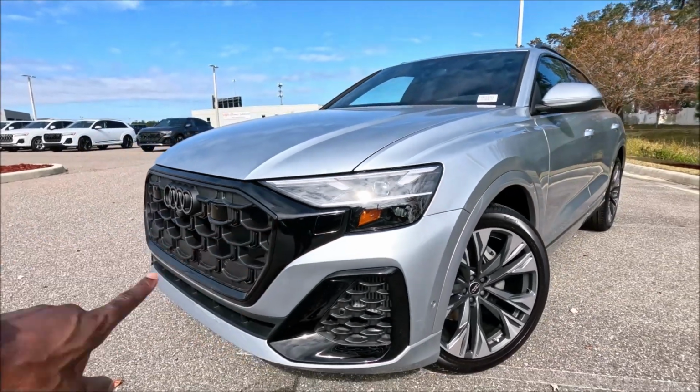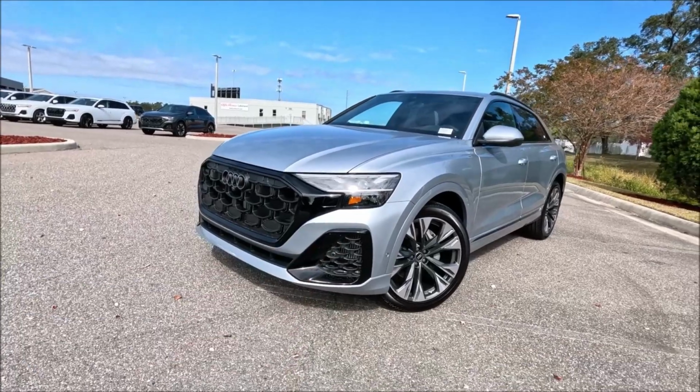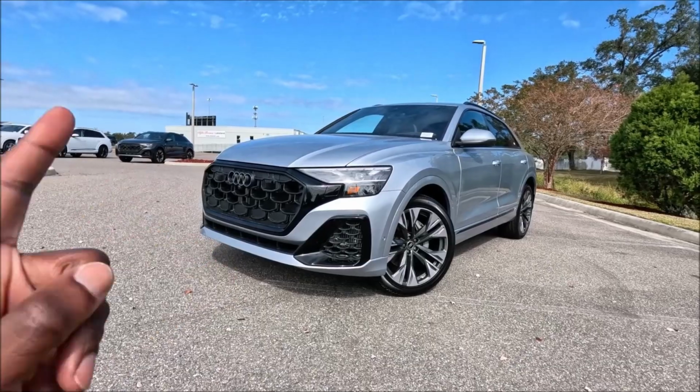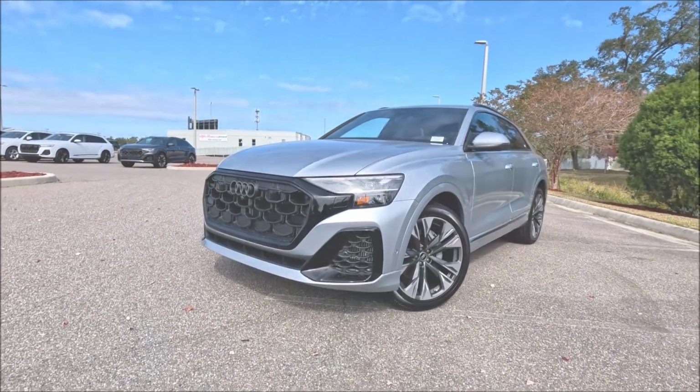The 2025 Audi Q8 is here in satellite silver with 21-inch wheels and over $11,000 worth of options. We have it here at Audi Lakeland in Florida. Let's take a spin around this thing and see what it's all about for the 2025 model year.